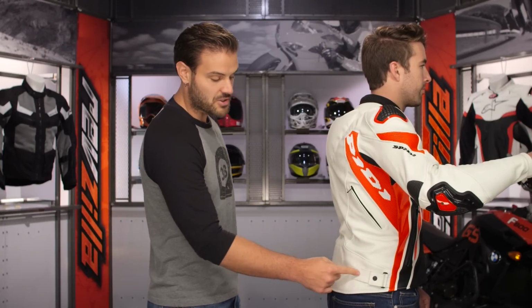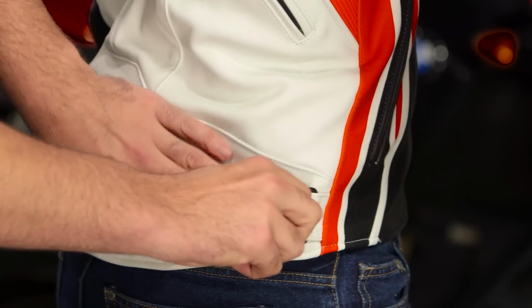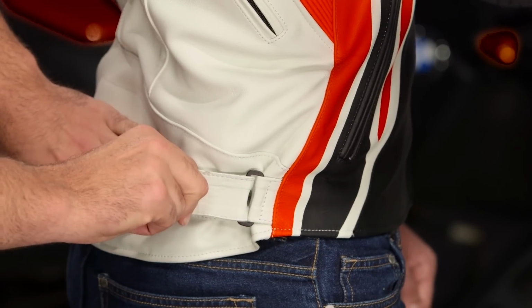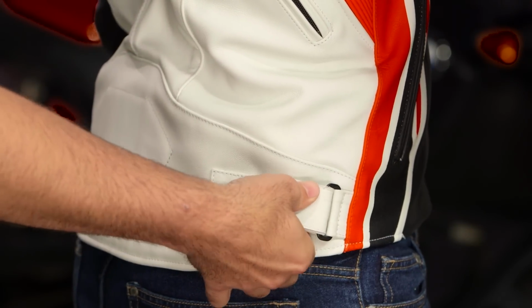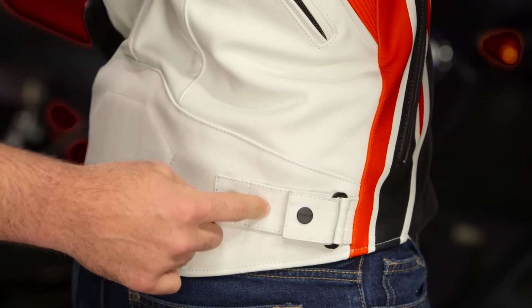Now the one nitpick that I have with the jacket is that the 2-position snap on this, there's like a 2-inch difference. So there's no way that if I unsnap this, I'm going to be able to cinch this down and pull it all the way to the back of the back snap. So I would say I love the fact that there's an adjuster here, but maybe move that last snap in about another inch closer so you can actually get some real world adjustment to that.